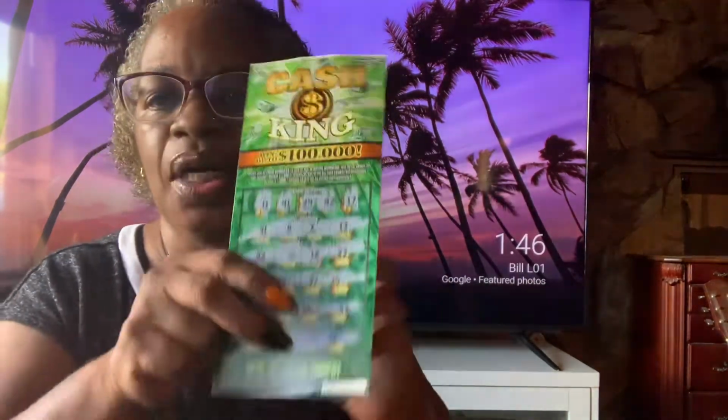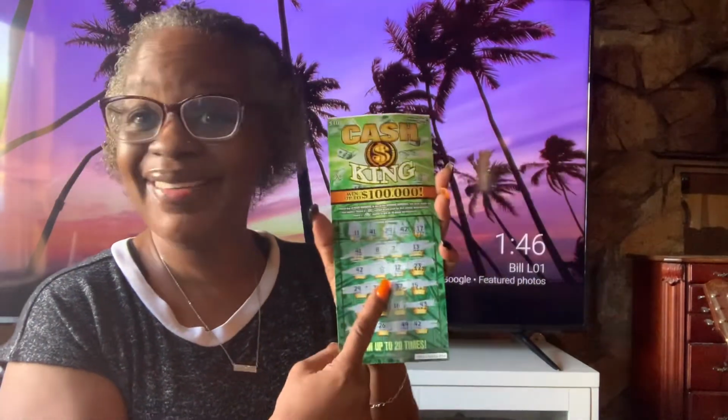Okay, you guys, this is the last ticket. We have 37, 31, 27, 41, and 26. So you guys, this looks like a no winner. But I did win twice on this ticket. So we can see automatically this one is $2. I don't know what that one is. We're gonna wait. And next time my video comes, I'll let you know how much I win.